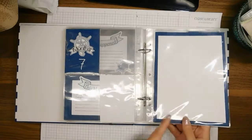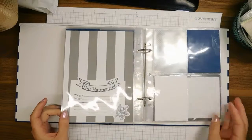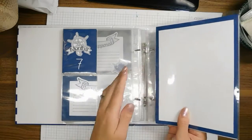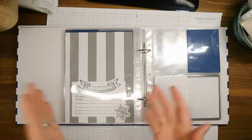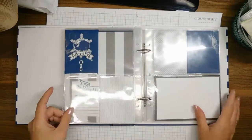So yeah, these ones, just large photos. There's always that time where you want large photos, and she can pull these out, like all the way out, and place them wherever she wants. If she has a specific month that she wants a lot of large photos, she can move that over into another one and switch out the 4x6 or the 3x4s.